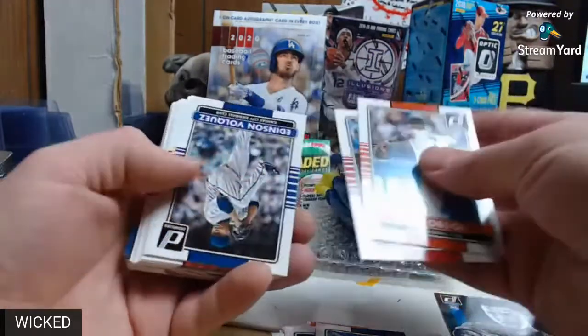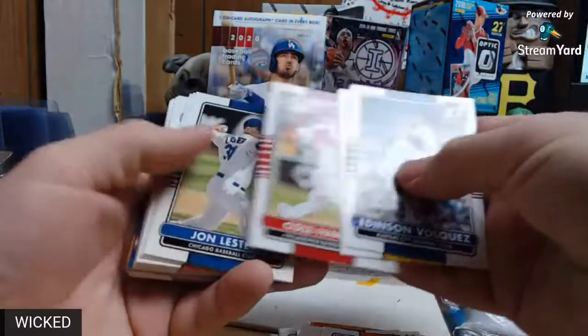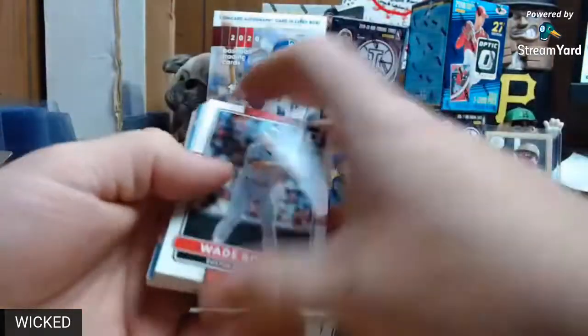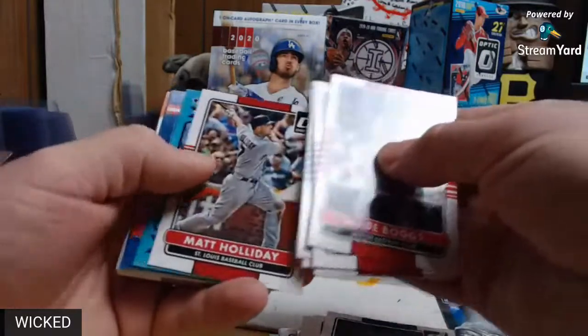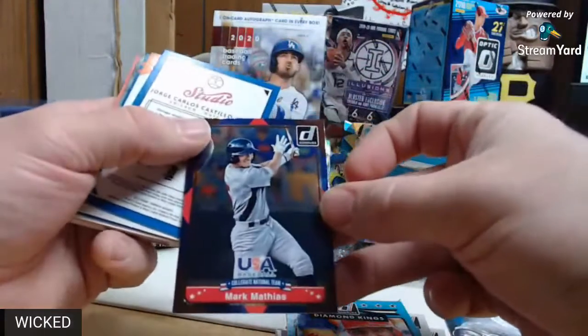D. Gordon, Mike Trout, Edinson Volquez, Neil Walker, Cole Hamels, Jon Lester, Masahiro Tanaka, Zach Wheeler, Wade Boggs, Kirby Puckett, Willie McCovey, Jordan Zimmermann, Jose Bautista, Beltre, Matt Holliday, that's a nice Mike Trout, Mark Mathias.